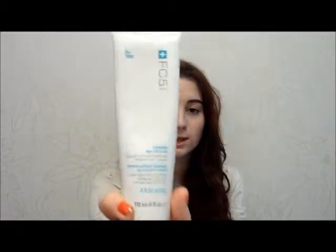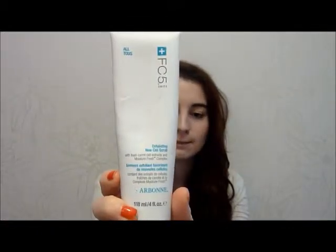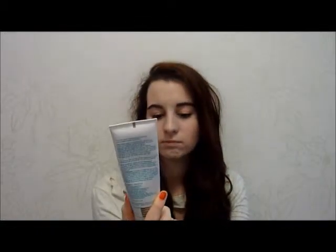Next up, I will talk about the Exfoliating New Cell Scrub, which is for all skin types, and it costs £23, so I guess you could say it's in the league with Clarins and Clinique. I guess it's not mega expensive, but it is for me personally.